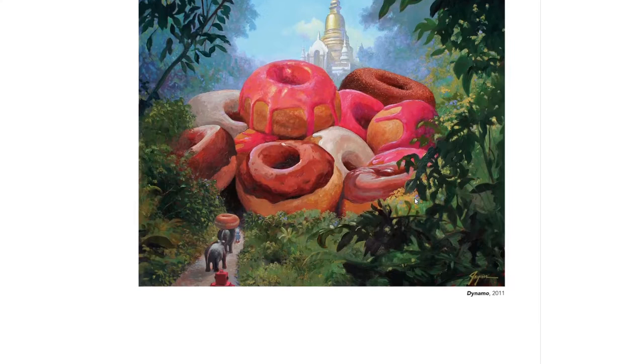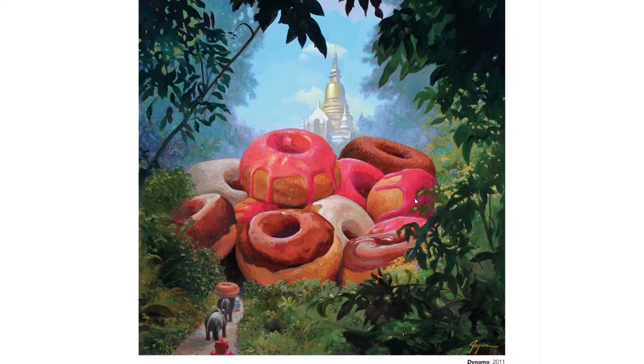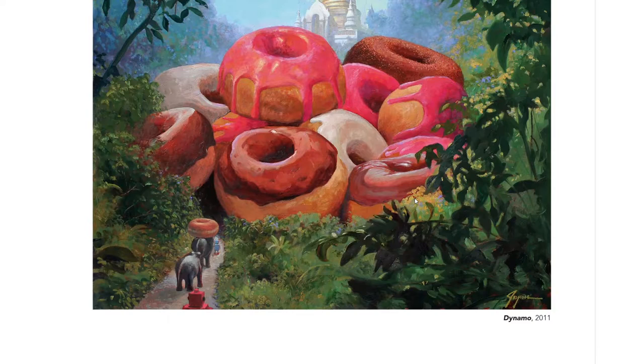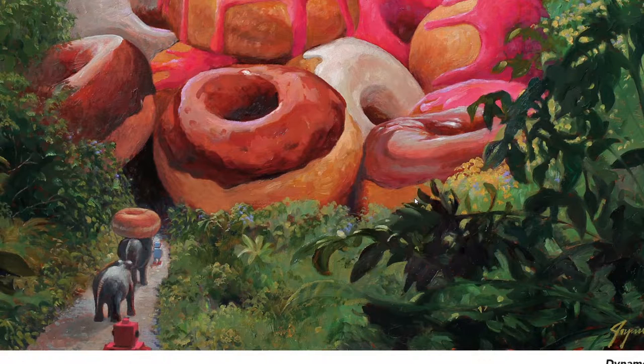Dynamo. Ooh, we've reached the golden city of donuts. They say there's a legendary entrance, filled to the brim with strawberry-filled donuts, covered in strawberry jam. This sacred hallowed ground is the entrance to the golden city. Damn. Where the dynamo reigns supreme. The dynamo of donuts. Damn. This is World of Donuts.